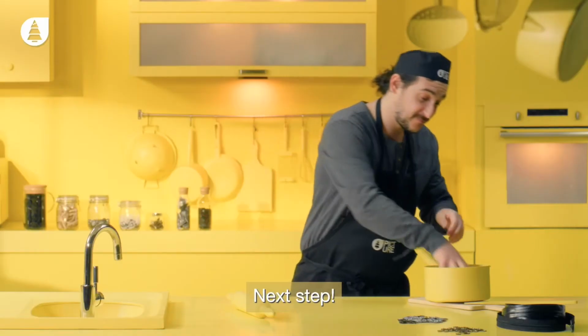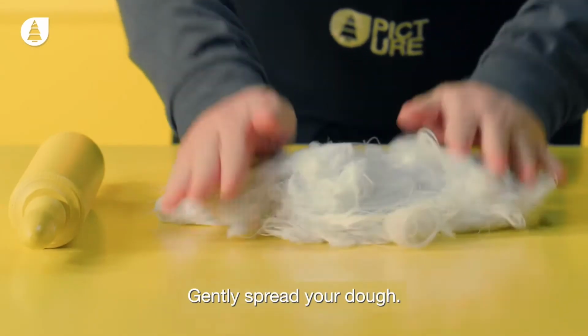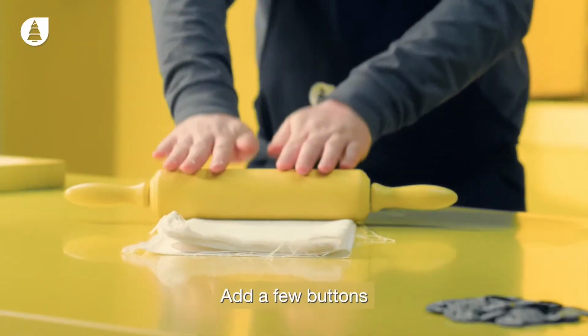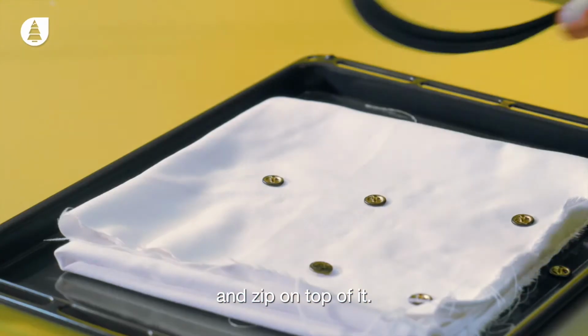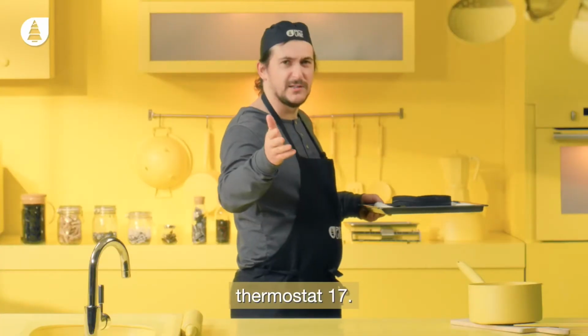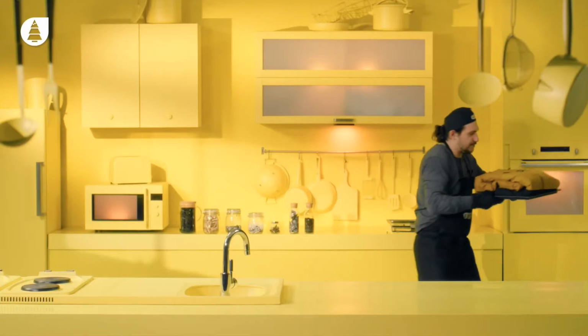Next step. Gently spread your dough, roll the yarn until you get nice fabrics. Add some button and zip on top of it. To finish, bake 18, 20 minutes. Thermostat 17. Et voilà!